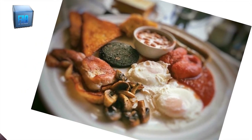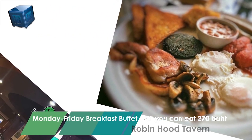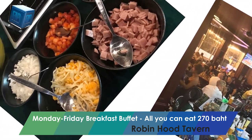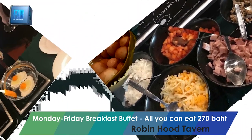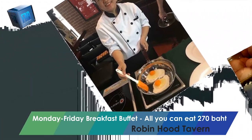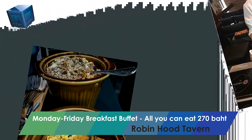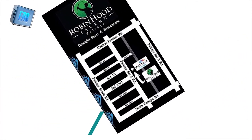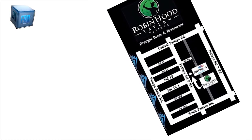Breakfast is the most important meal of the day, and you can fill your boots at the Robin Hood Tavern Breakfast Buffet. Monday to Friday from 8:30 until 11:30 in the morning, traditional English and American breakfast, free-flow orange juice, tea and coffee. And that's all you can eat for just 270 baht per person.